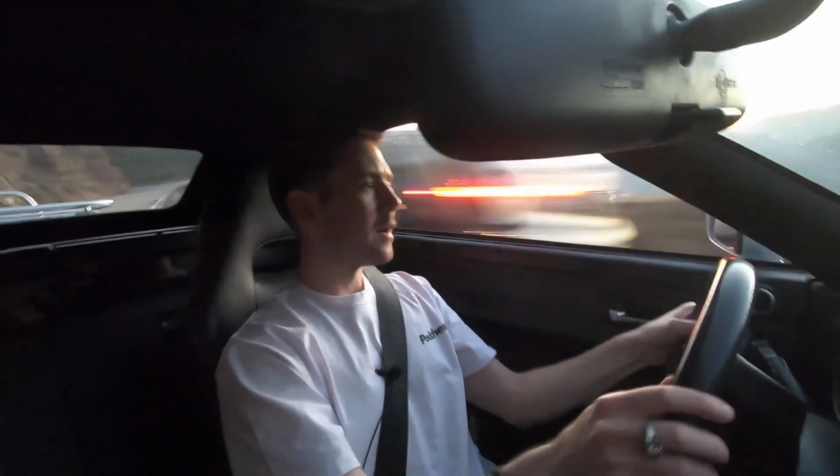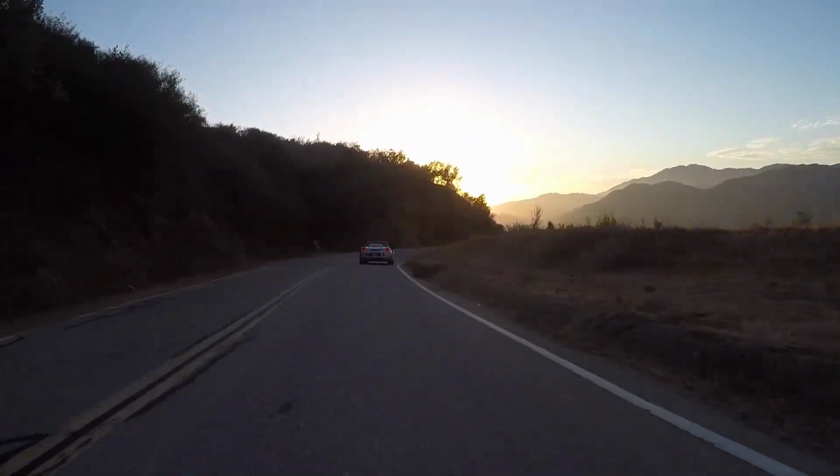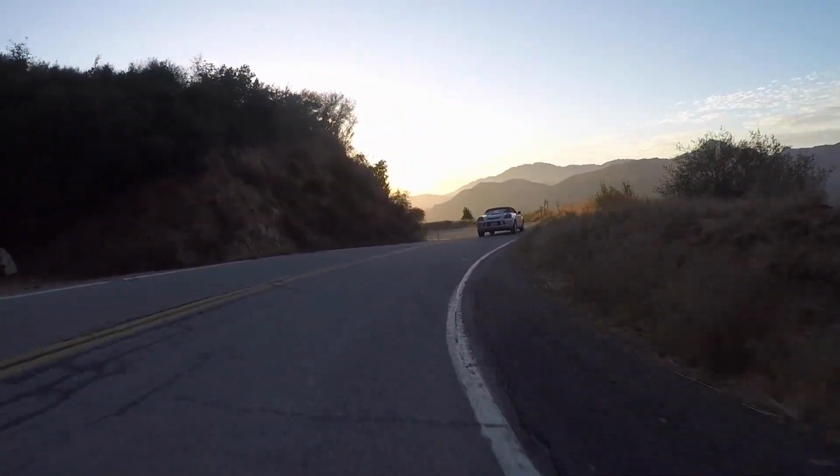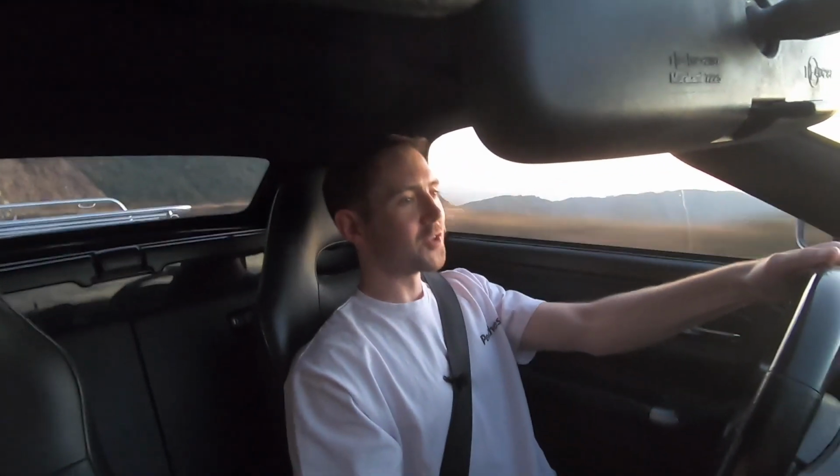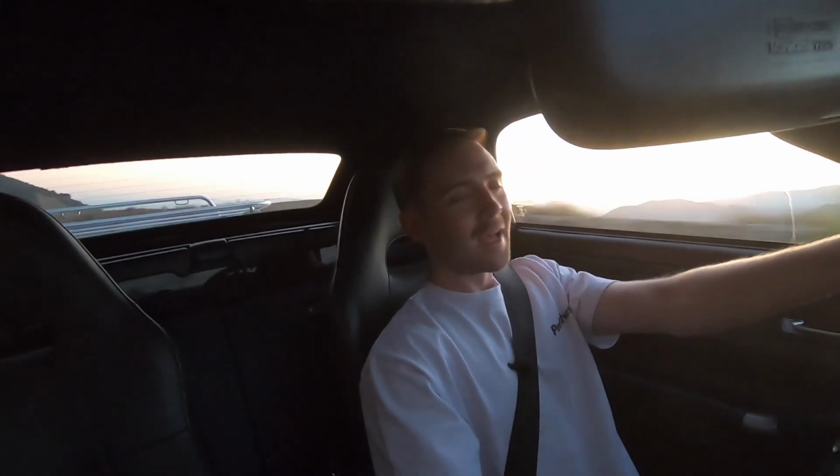All right, but slowing down just a little bit here, let's talk about practicality. It's not very practical. I think it gets pretty good fuel economy. That said, by modern standards, there are cars that get a lot better fuel economy. Shift up here just to shut it up a little bit. And it literally has no trunk, okay? So this is the least practical of all 3 generations of MR2 because there is no trunk.